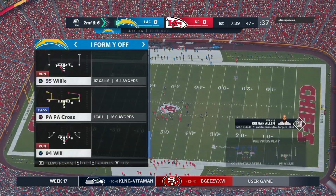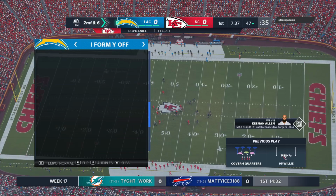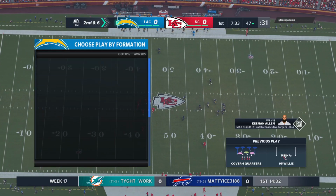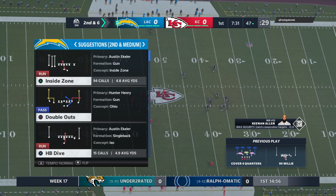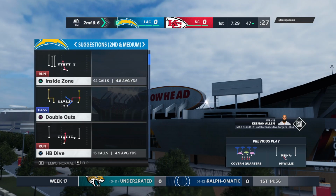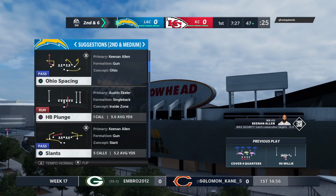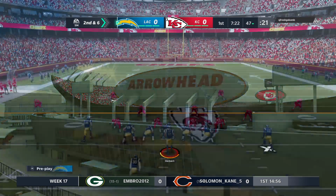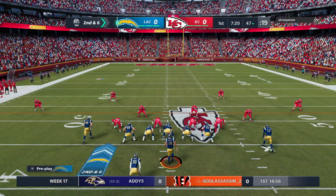And he'll get this up past the 45 to the 47. Dorian O'Daniel, third-round pick in 2018, made the tackle. 2nd and 6 at the 47-yard line. Following the pickup of 4, here's 2nd and 6.